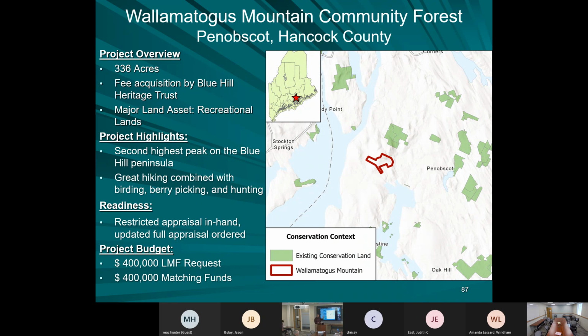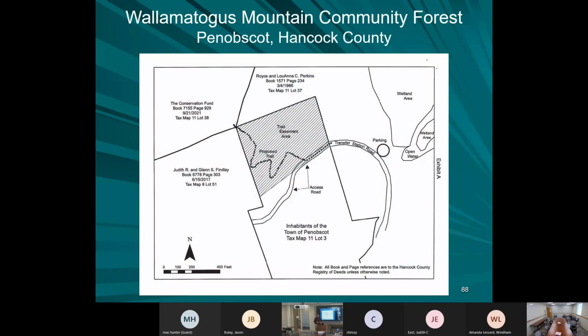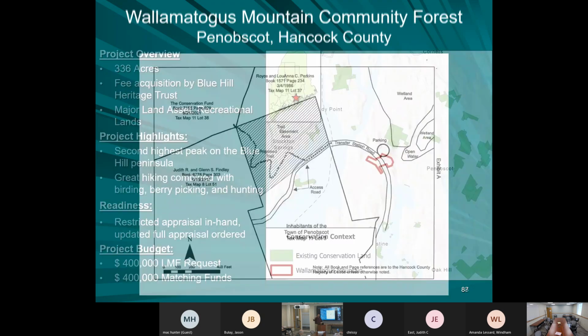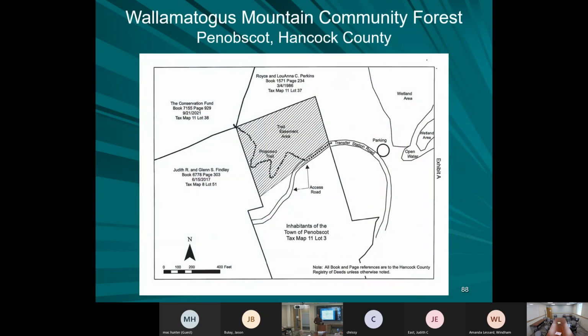So, as Laura said, second highest peak on the peninsula, an amazing view, kind of a turnkey project for recreational purposes. There's a whole system of old roads on the property that are open for walking. Really, all we have to do is build trail access about less than a quarter mile across town property to get up to our property. We have that easement in place for the trail. We have to expand a parking lot. That easement is in place as well. The property will be open for hiking and birding and berrying, for hunting.